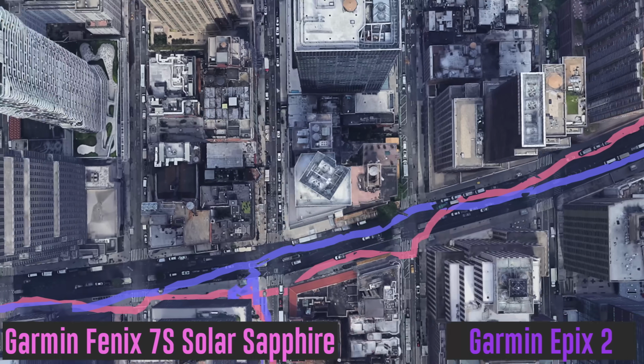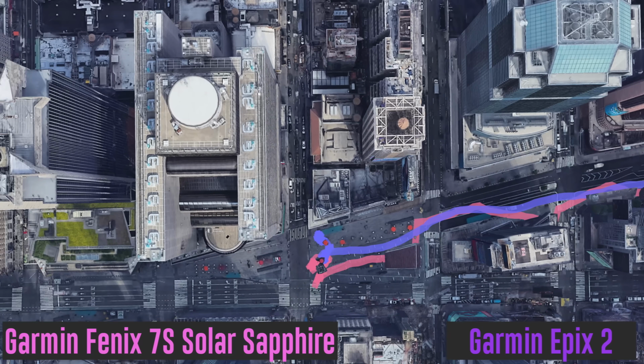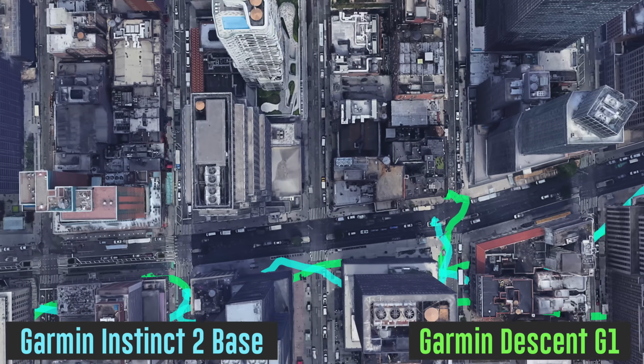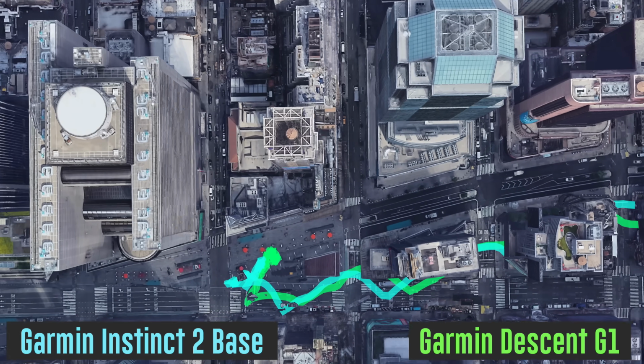Then looking at my wife's 2 units, both Solar Sapphire, again, on the roadway, but not quite as good as mine. And that may be for who knows any number of reasons, but just kind of notable there. And then the other 2 units are, again, off in the buildings, kind of like the COROS Vertix 2 was. In fact, they spent most of their time in the buildings as opposed to being on the roadway until we finally got to Times Square, and then they stuck the landing there.